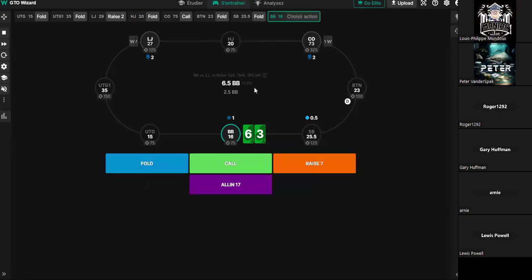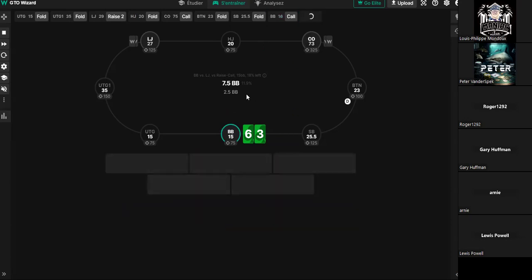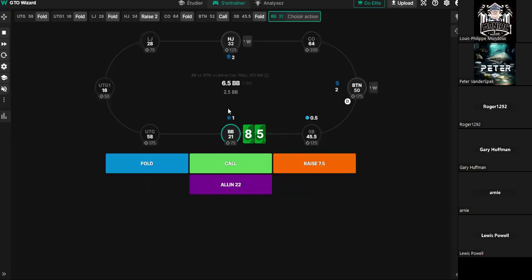Is it a call? It's on the bubble, but I still think it's a call. Yeah, two connected, all the suited ones, right? Pretty much. Yeah, flip this one in for sure.